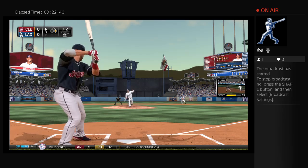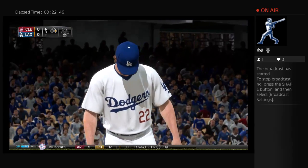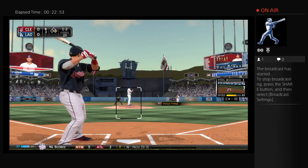He's set. Now the pitch. Oh, and he dusted him off the plate that time. Some mind games being played now. It's 1-2. Yeah, you got to be careful there after that leadoff single. You don't want to hit a guy here and really let him get something started.